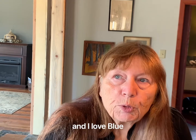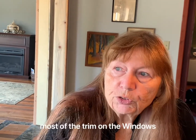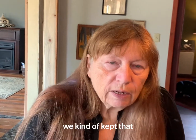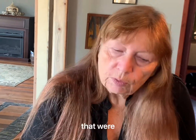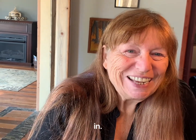And I love blue pine. So we put in a ton of blue pine. Most of the trim on the windows is blue pine. The ceiling in the hall is blue pine. We kind of kept that throughout the house. Blue pine, nice wood floors that were quite the challenge for us to figure out how to put in.